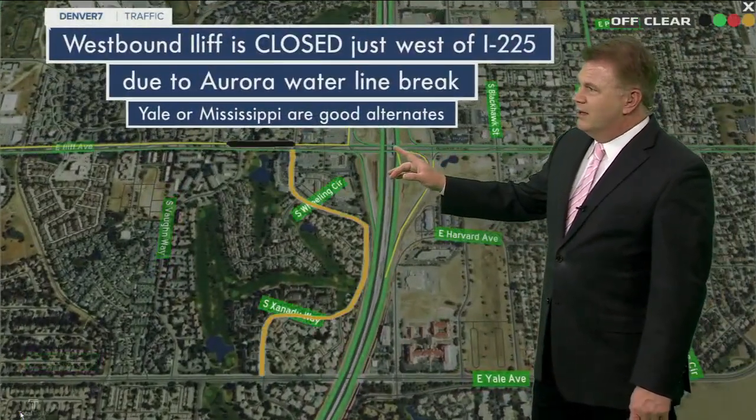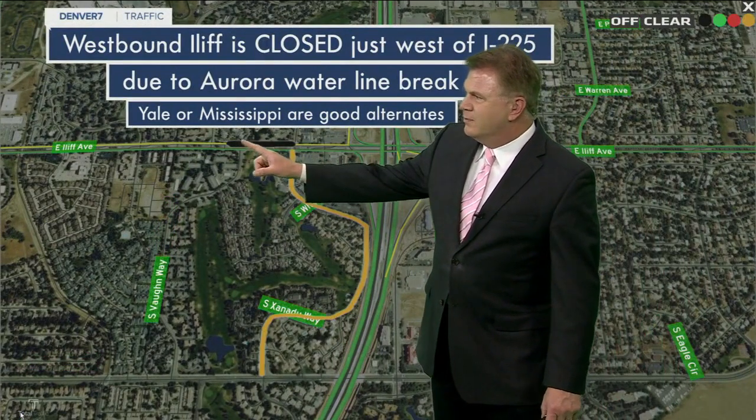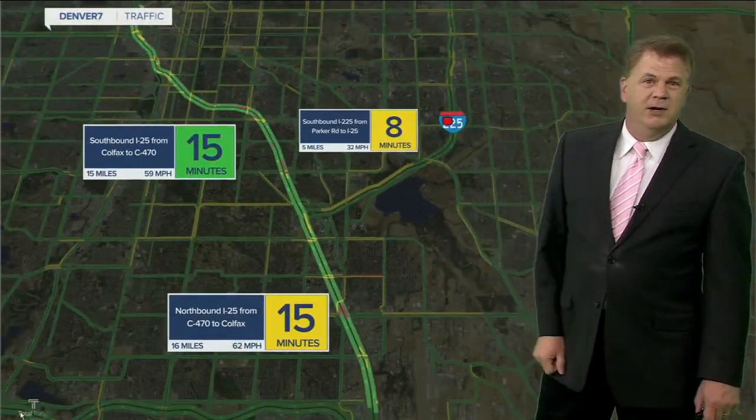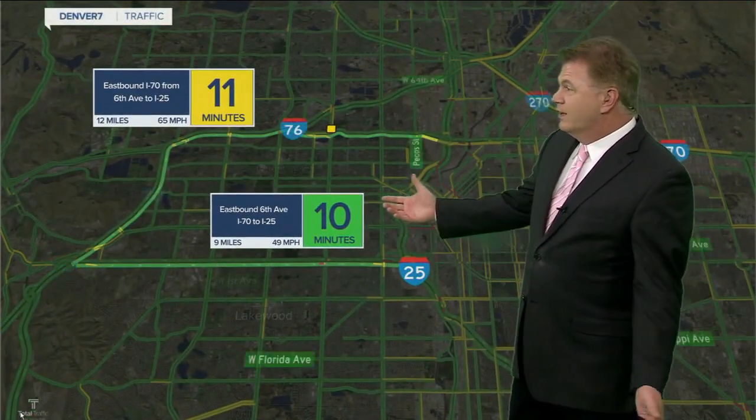We also have the westbound side of I-70 just closed west of I-225, basically between Xanadu and Vaughn Way, and you're going to be sent down to Yale to get around it. Yale or Mississippi are good ways to get around that closure here this morning as we're doing that waterline break. The rest of the drive doesn't look too bad. Out to the west side of town, been monitoring the conditions just going up into the foothills. Veronica Acosta has been checking out those conditions for us.